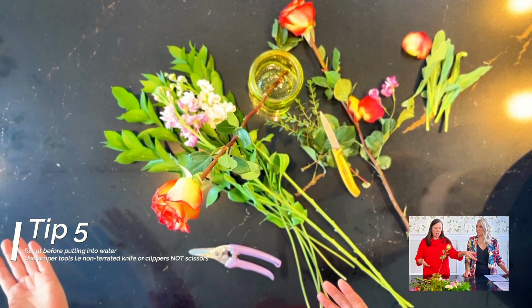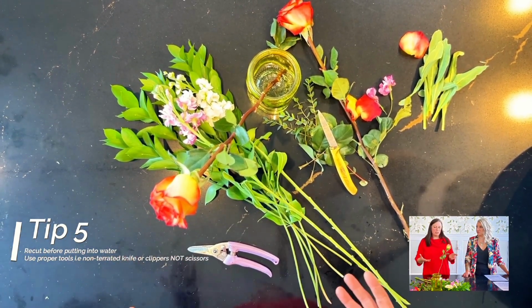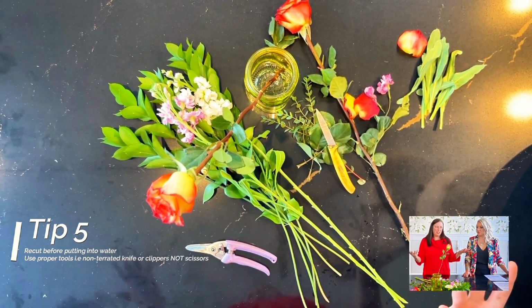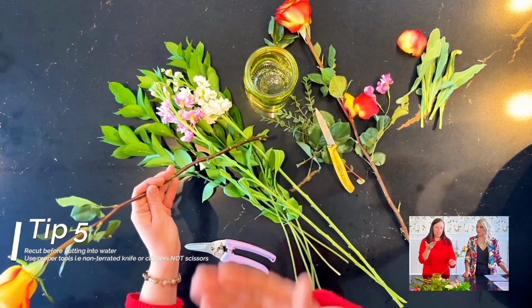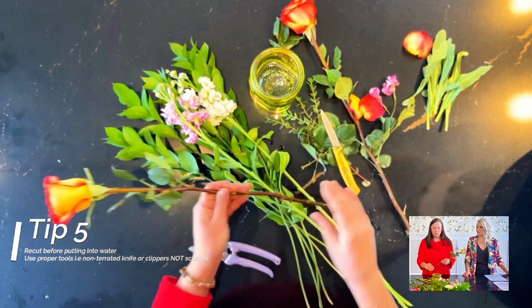even if my florist has cut it half an hour before when I picked it up, it's going to be mostly sealed. So there's going to be no water intake and your flowers are going to start to wilt fast. So recutting is key. That helps it take in water and keeps your blooms fresher, sturdier for longer.